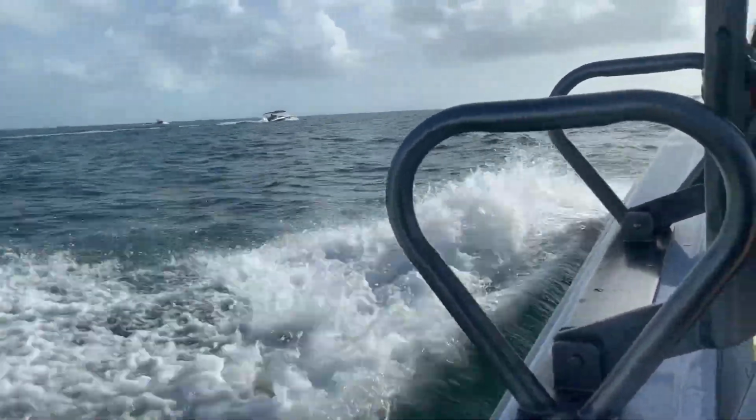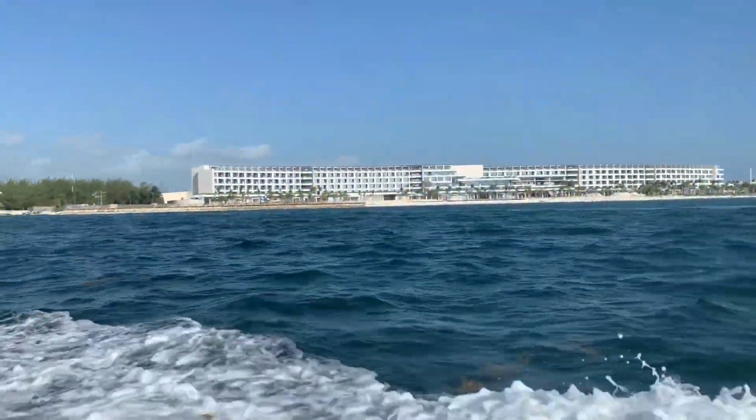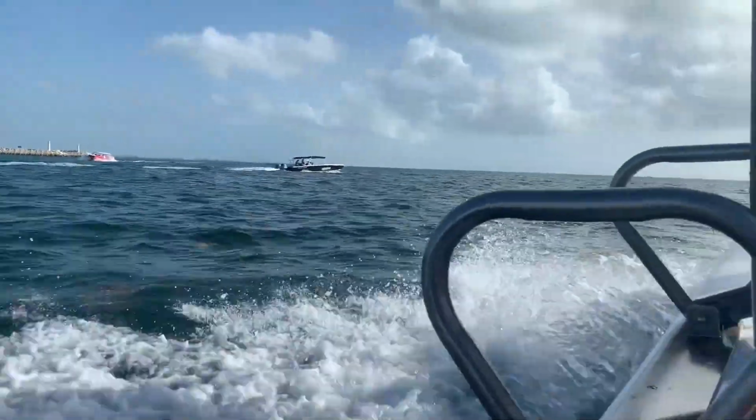Speeding over to find them about an hour away. The last time we see shore up close. Where are you going? To the deep.